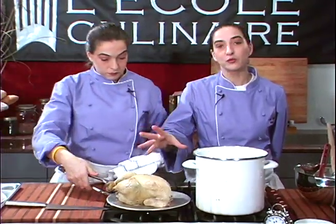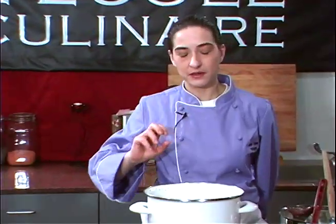And when it cools, we're going to pick the meat from that bird and reserve it while we get our dumplings going. Now dumplings are lovely little science. And again, we made mention that there are 2 schools in dumplings. And if you've ever had chicken and dumplings, you're already in one school or the other.